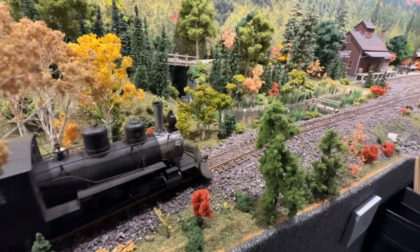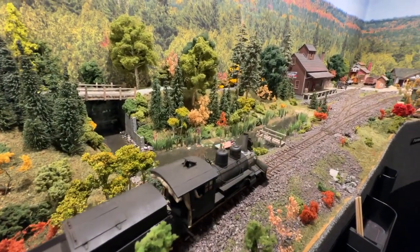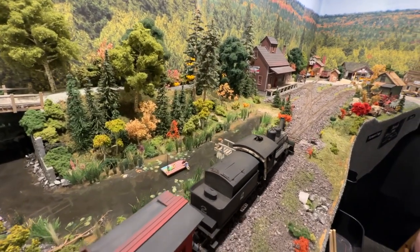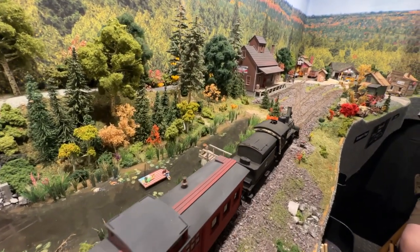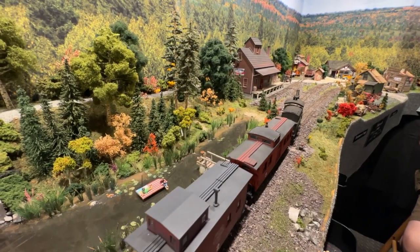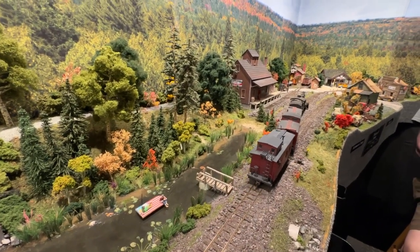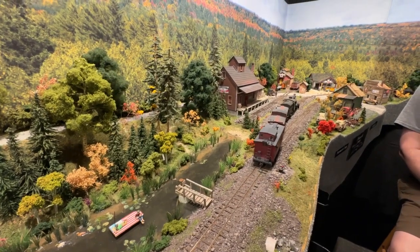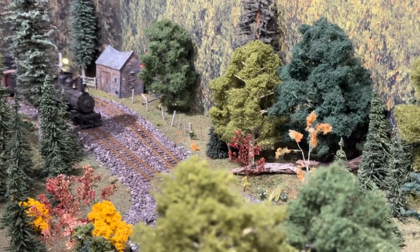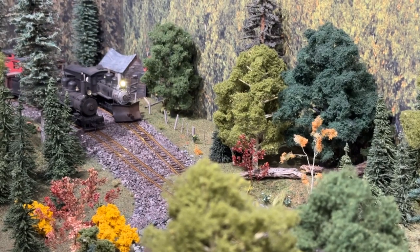One of the nice things about the layout here is that these backdrops, if you've ever been up to the Upper Peninsula of Michigan, this is pretty much exactly what it looks like. These backdrops really give you that feeling of being up and overlooking the lake. So here I'm pulling into a passing siding. I'm going to overtake a mine job that's waiting for me. And there you can see on the left is the ore train, and I'm coming around on the right.